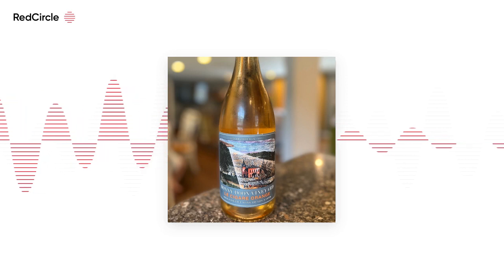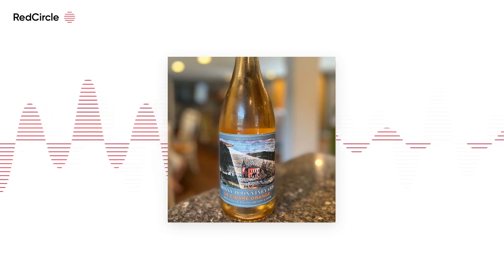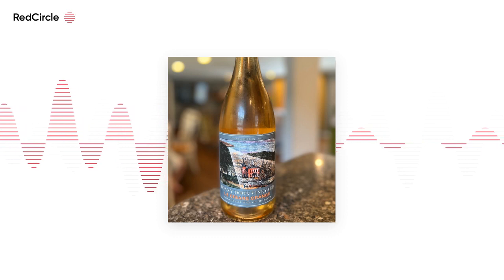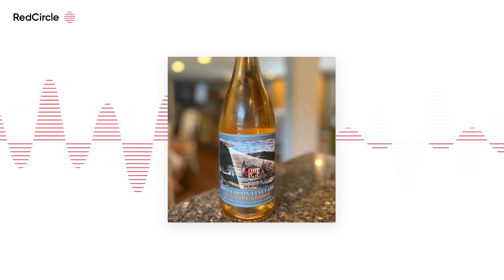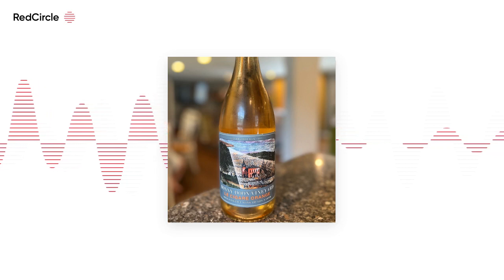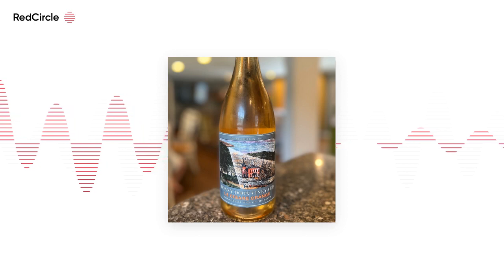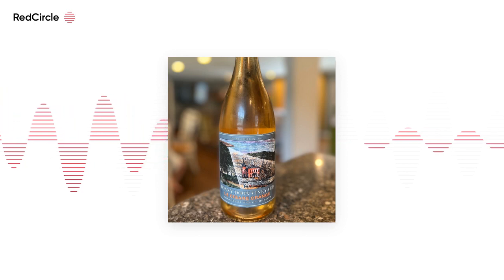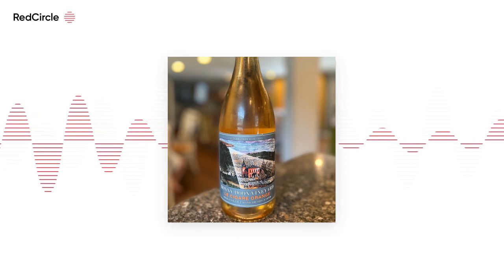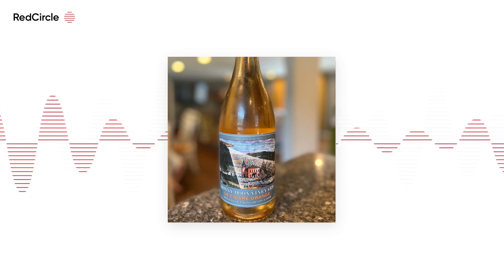So we poured this awesome skin contact wine, which I really like. It's an orange wine from Bonny Doon Vineyard, and when you saw the bottle, you knew right away. Bonny Doon is a vineyard that's been around for a long time, and their rosé was particularly delicious for a very, very long time. When you talk about orange wine, it's so much like rosé, right?